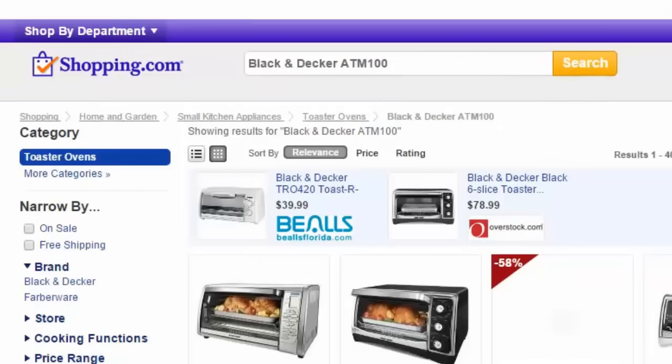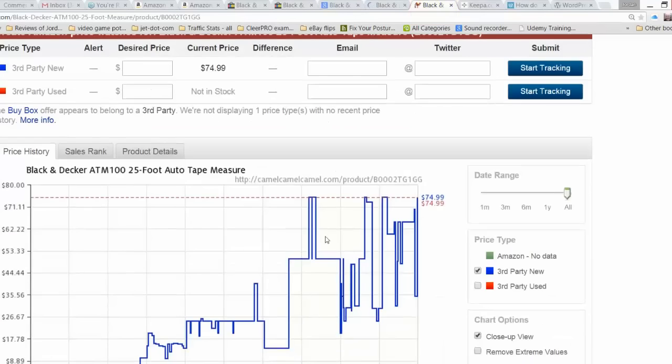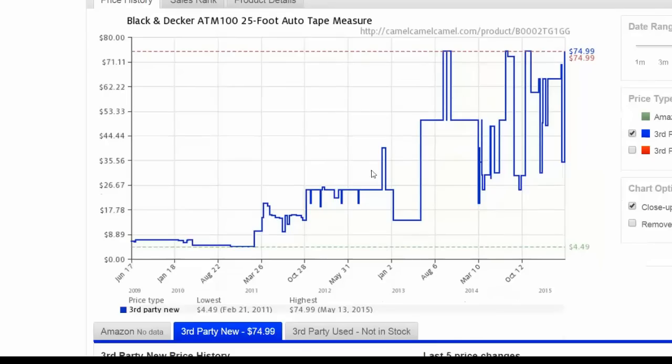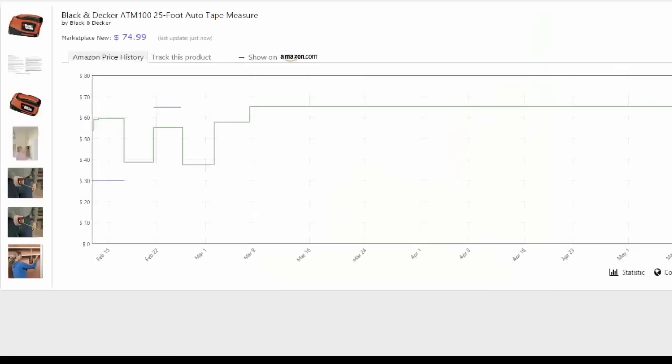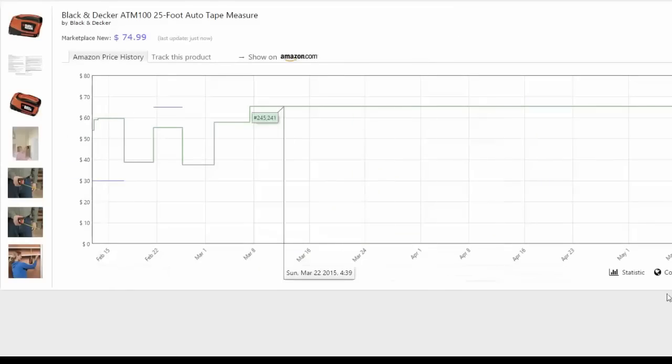Okay, let's go to Camel. You can see the sales history of that item, the sales rank history, and the price. You can see in the past couple years it's been selling for $50 and up, roughly. I guess it's gone up and down for third party new. Let's click on used. We can get an idea what it's selling for used recently. Sorry about that. That was my dog barking. It distracted me. So we go over to Keepa, the Keepa tab that automatically opens. That's also got sales rank history, price history, etc.